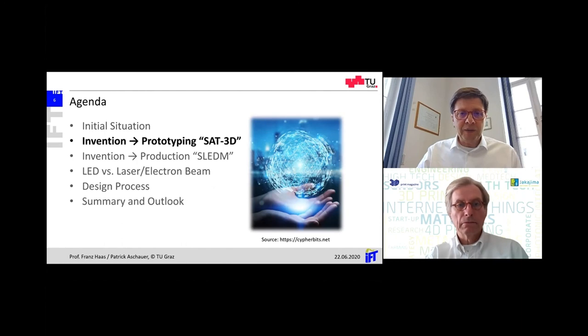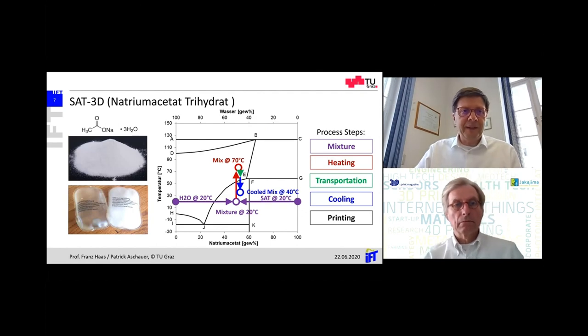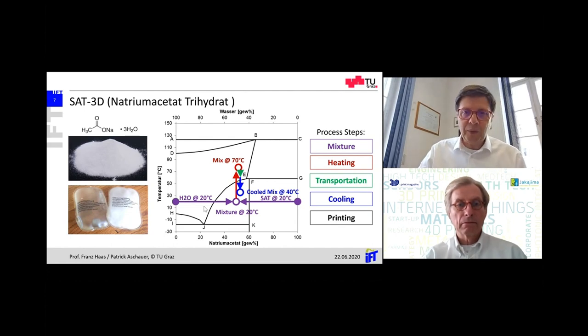I want to show you these two new methods, to show you that it's also possible to find new things in this field. The first method is SAT 3D printing. It is the printing of a salt. It's the salt which is used in heat pads, and it is a really simple mechanism. It's an unstable salt, a mixture of sodium acetate and water. This phase diagram shows you can heat it up to 70 degrees Celsius and cool it down, and then it is crystallized, and you can print it as a liquid.